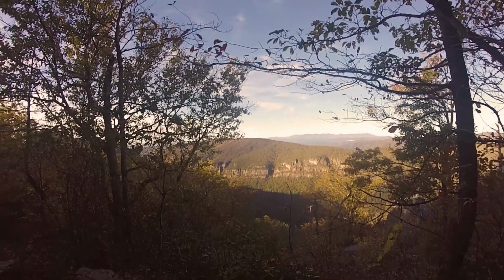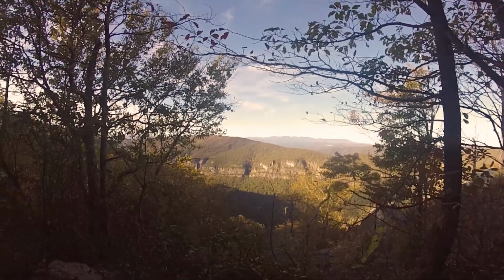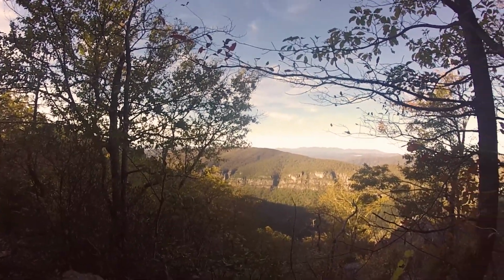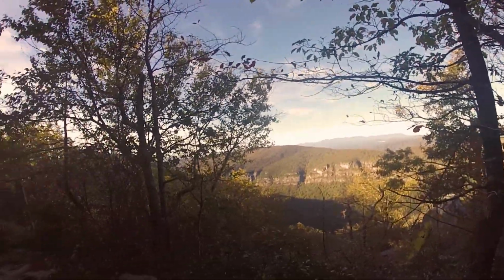Now here we've already got our look down into Linville Gorge, our first time. Sorry, I'm out of breath, my heart's pounding. This is considered the Grand Canyon of the East. Or wait, no, is that Tallulah Gorge? I don't know, this is probably the Grand Canyon of these two.